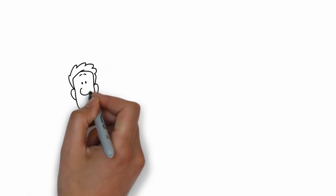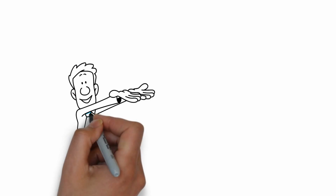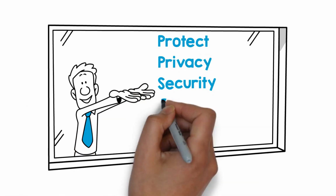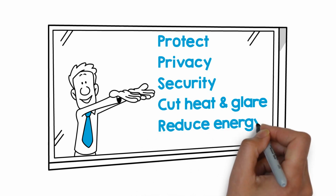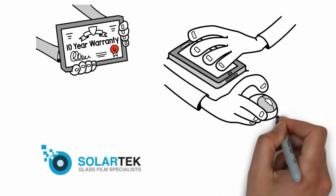Solartek supplies and fits all types of window film throughout the UK. Our blast protection range includes combined films that protect, give privacy and security, cut heat and glare, and considerably reduce energy spend. All our internally installed films come with a 10 years manufacturer warranty.